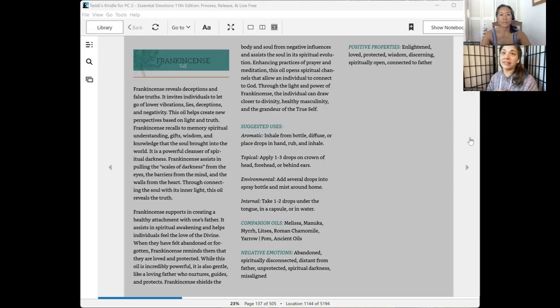It recalls to memory spiritual understanding, gifts, wisdom, and knowledge that the soul brought into this world. It's a powerful cleanser of spiritual darkness. So again, when it's dark on the outside in our outside world because the sun is not around as much to brighten up our soul and our life, then frankincense will help aid us, bring us to a higher vibration and a brighter day and a better truth to our life.